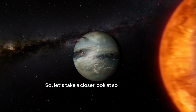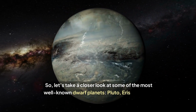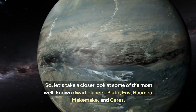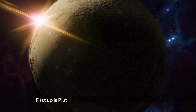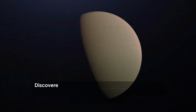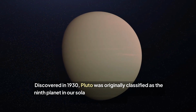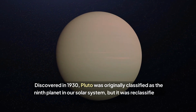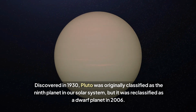So, let's take a closer look at some of the most well-known dwarf planets: Pluto, Eris, Haumea, Makemake, and Ceres. Pluto. First up is Pluto, the most famous of the dwarf planets. Discovered in 1930, Pluto was originally classified as the 9th planet in our solar system, but it was reclassified as a dwarf planet in 2006.